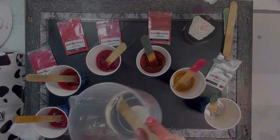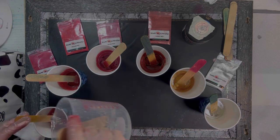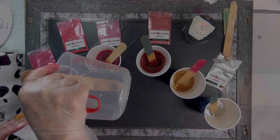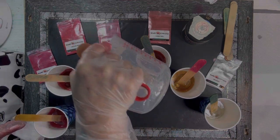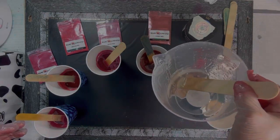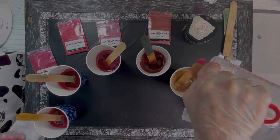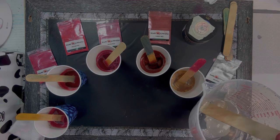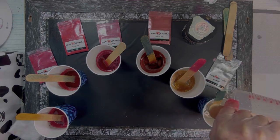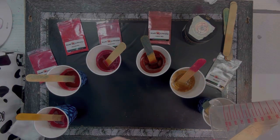Alright, we have this much left, so I'm going to go around and divide it up. We did good. Probably won't need all this, so I will be making something else. I have a snail working. I have a unicorn I can make. There's always something that we can make to use this extra resin that we didn't need.